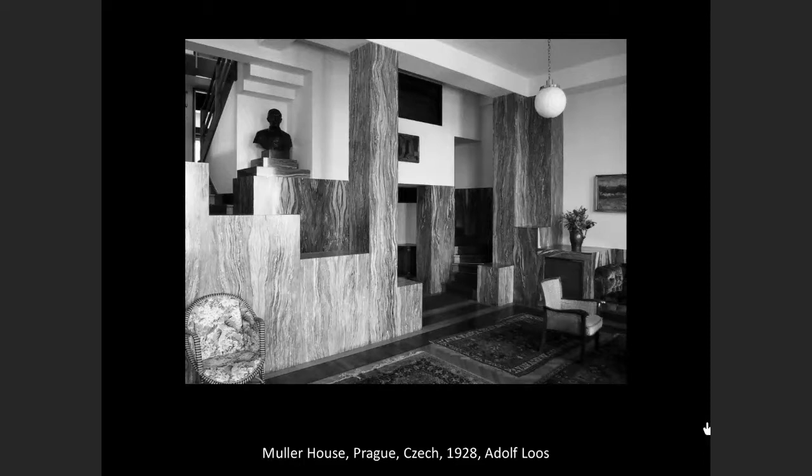All right, so it covers not just Loos, but the Art Nouveau movement. And I hope you saw that progression. We're getting closer and closer to a more modernist aesthetic, which is what we'll be talking about here in a moment.